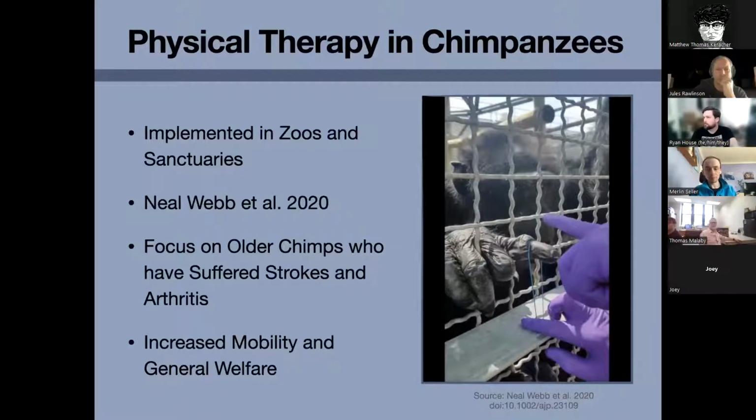And the results of this study were very promising and showed that they had increased mobility and decreased impediments to their movements, but also reduced stereotypic and stress-related behaviors. So I would add, not only is physical therapy a useful tool for recovering from injuries, but it's also good as a preventative measure against injuries, particularly against more vulnerable populations of animals that are older.